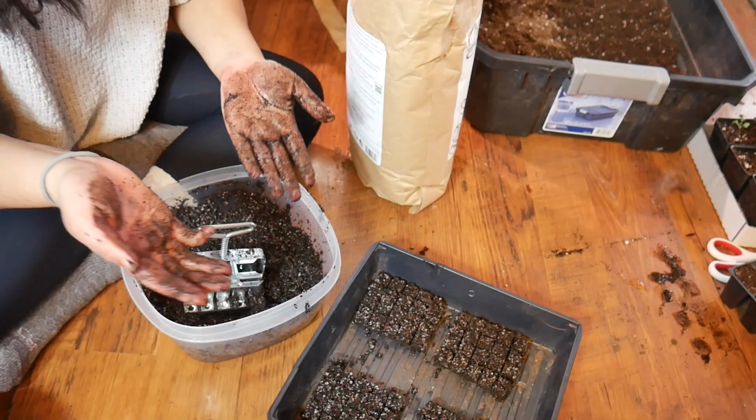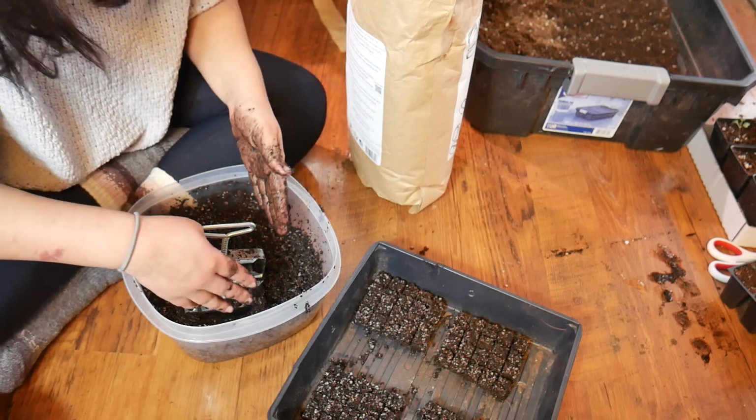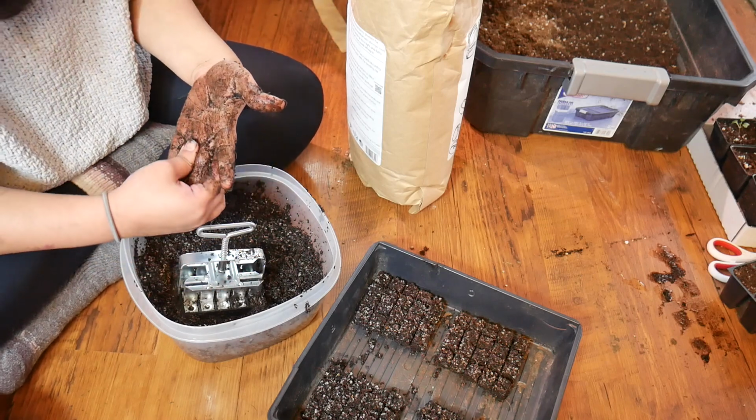On one of my Instagram posts, my friend Jesse commented that I soil block with a white sweater on. And I decided to do it again. I don't know why, not on purpose, but it's gonna get messy for sure.